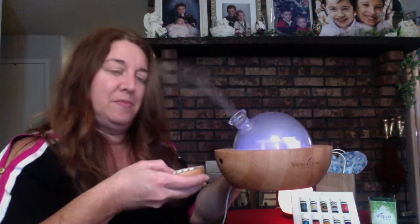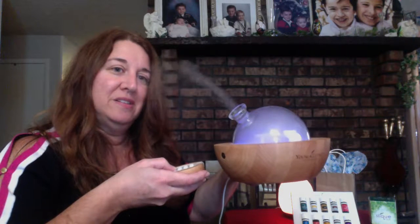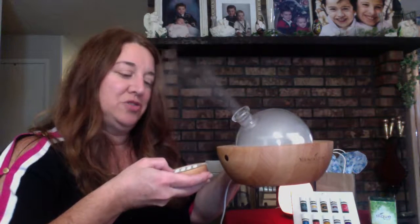Then you can also set the chimes, and you can put it on high, lower, 1 hour, 2 hours, 3 hours, and a volume to raise the volume of the sound. You can also change the lights to different colors. A lot of you were asking about this one. You can also shut the light off.